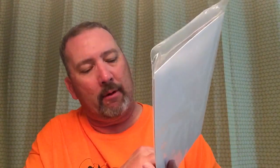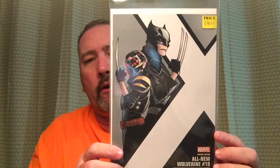So I'll show you some of the books I picked up in the last two weeks, and they're not going to be in any particular order. One of the big books that came out today, All New Wolverine, number 19, I believe. The significance of this book, this is the regular cover, and this was the 1 in 10 variant that I got at the same price. And the significance of this book is that this is a new costume for that character.